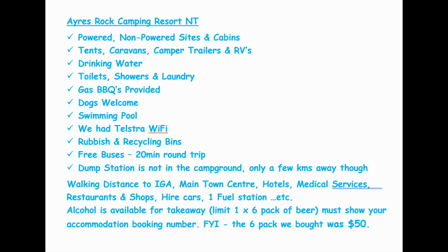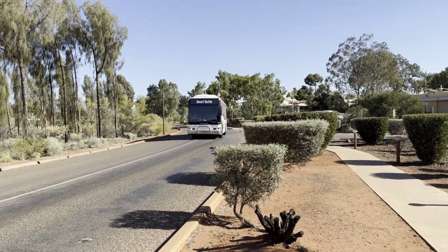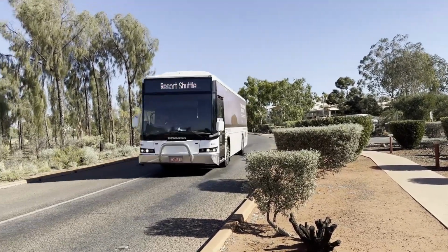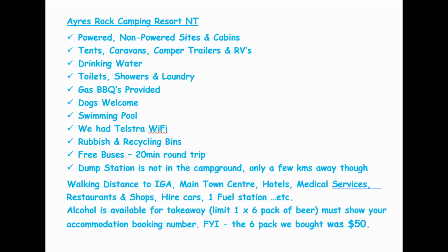We also had Telstra Wi-Fi. There were rubbish and recycling bins available. There are free buses that run a 20-minute round trip around the resort. There is a dump station. It's not at the campground, but it's only a few kilometres away.